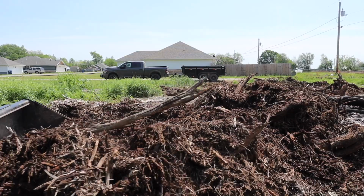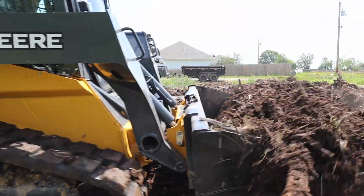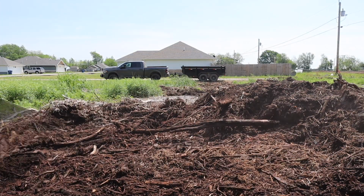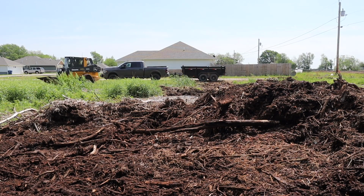Bidding these jobs is a challenge for me, so as you watch this and see the scope of work, and keep in mind that I have to level out this entire lot, what would you charge for a job like this? That is about 10 minutes from my house.